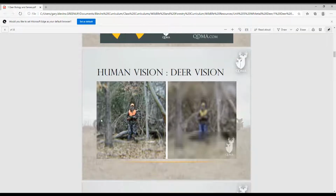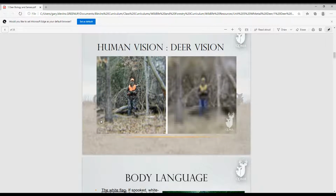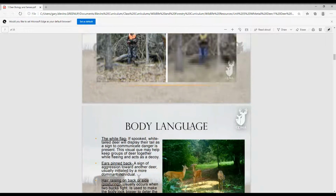All right, obviously we can't see exactly how deer see, but this is roughly what they think deer vision looks somewhat like. I've seen some different versions of these, so keep in mind that's not 100% accurate.